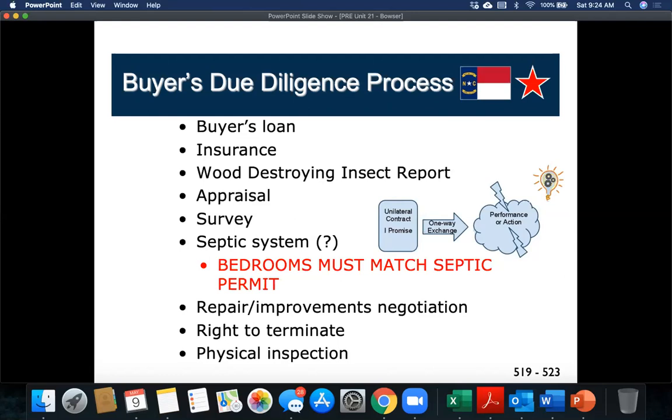Okay. Now, we're not going to talk about the changes due to the coronavirus in some of this process because that is not on the test. And I do not want to get you confused with what's going on in the real world right now and what you're going to need to know on the test.